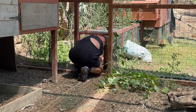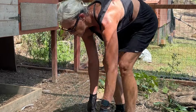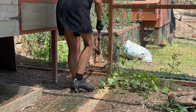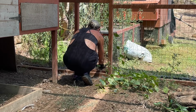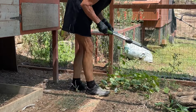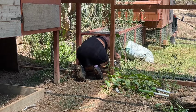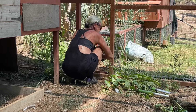Let's see if this works a little bit better. Can't go wide enough. Oh no. Oh, sugar. They're not going to work. I'll have to get my clippers, get on my hands and knees. How the freaking hell am I going to get in there? I'll have to try it from the other side in.